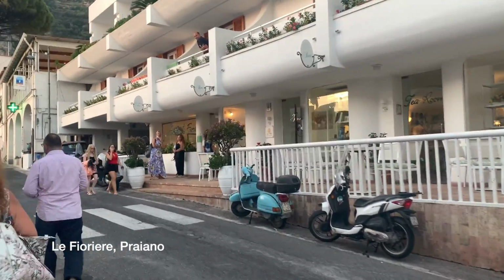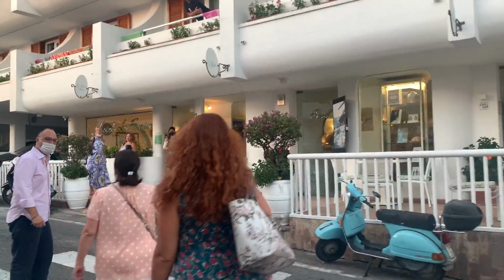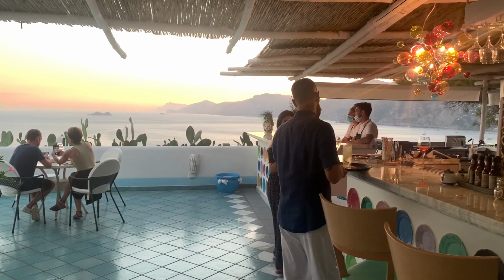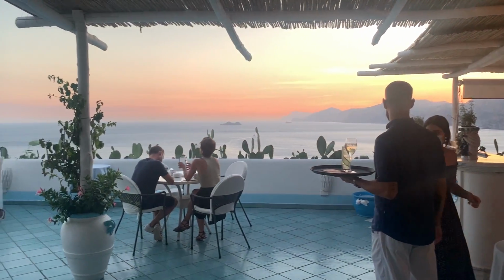And this is the Fioriera. I've never said it properly. The Fioriera in Traiano. I've been left behind because I had to go to the bathroom, so everybody's gone up, and now I'm just waiting for the lift to come back down. And here we are, another beautiful rooftop bar.